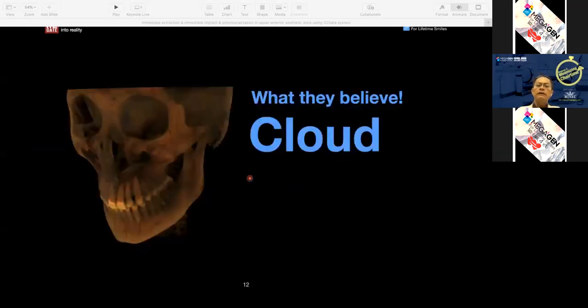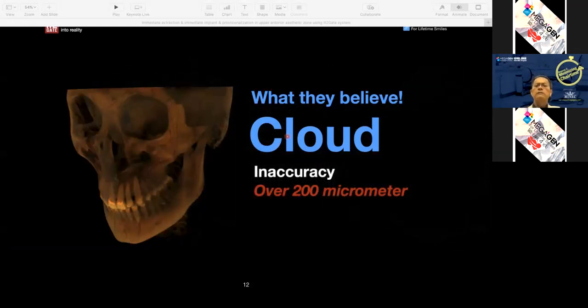So therefore, after 15 years, it has never been very popular because of all these problems that we just stated. So now, the problem with CBCT is that, no matter what system of CBCT we are talking about, there is about 200 microns of inaccuracy here.